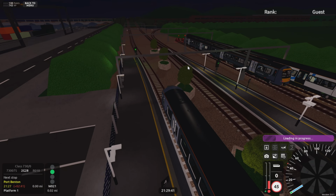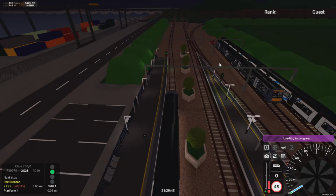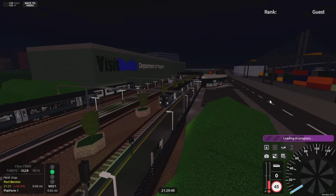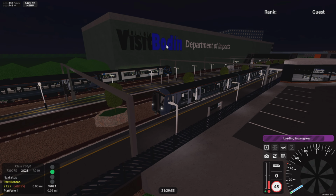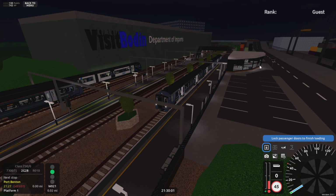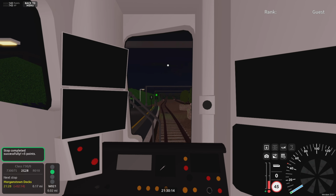So this is Port Benton, and we've got another thing over there. Is that a 170? Or is that a 171? Let's have a look. I can't quite find out. There's not like a free camera that you can go into, which is a shame. Visit Bowdoin, Department of Imports. Okay. Nice. So some adverts there. Oh, got a nice little station building in there, like a little concourse, and it's got ticket gates and stuff. That's quite cool. Right, let's lock the doors and get going to Morganstown.